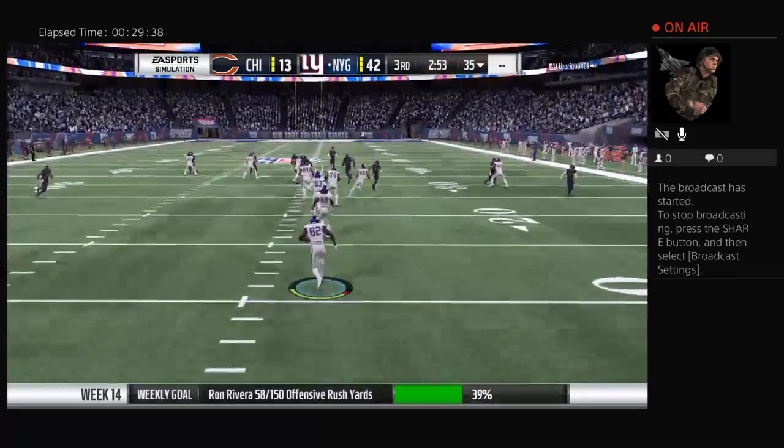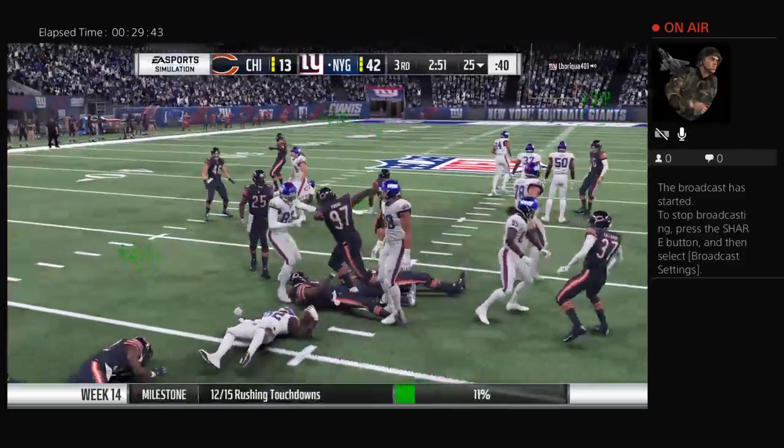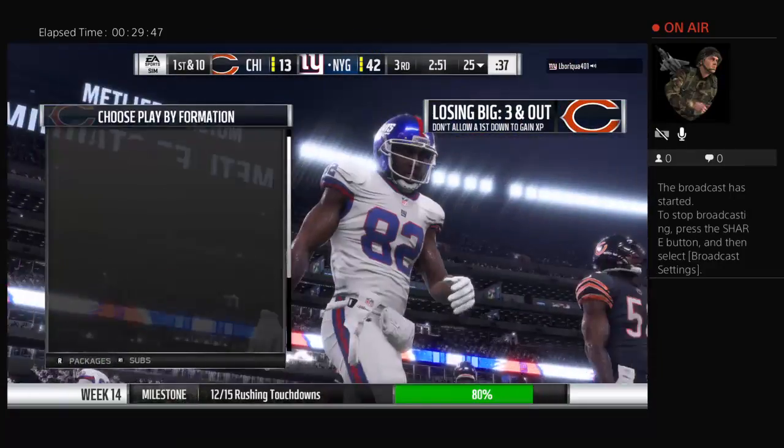Here comes Philip Dorsett now to return it. And not a bad return here. He gets it out to the 25-yard line. New York set to take the field.